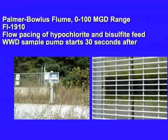Cold generator. All right, so the flow pacing of the hypochlorite and bisulfite feed is going to occur off of the Palmer Bowlus signal, and the wet weather discharge sample pump will start 30 seconds after flow is established, as seen from the Palmer Bowlus.